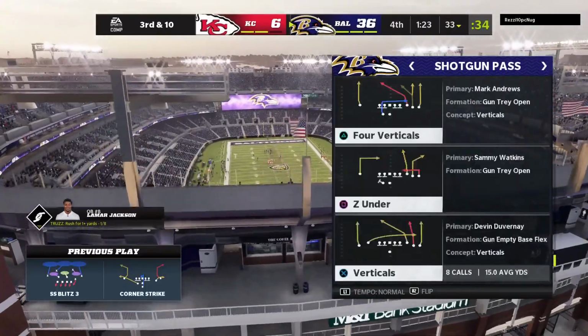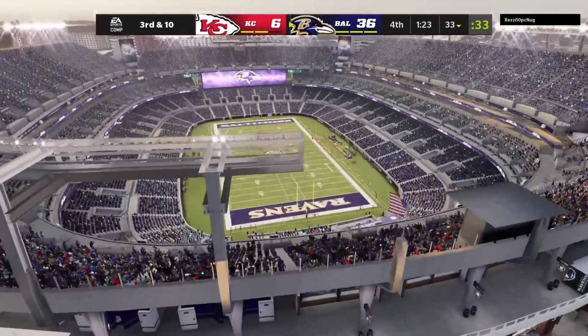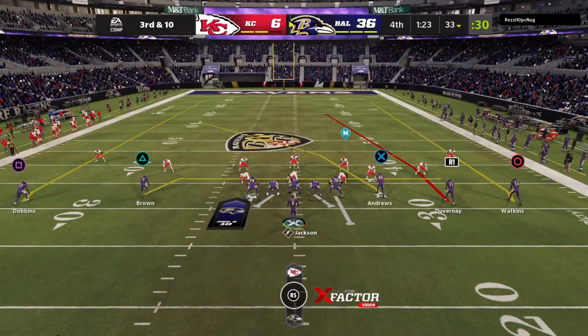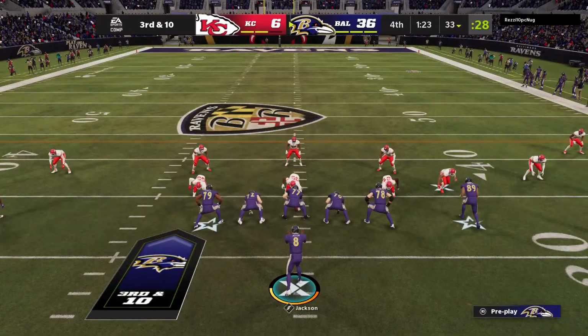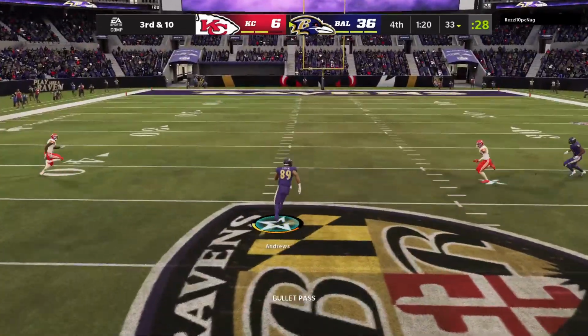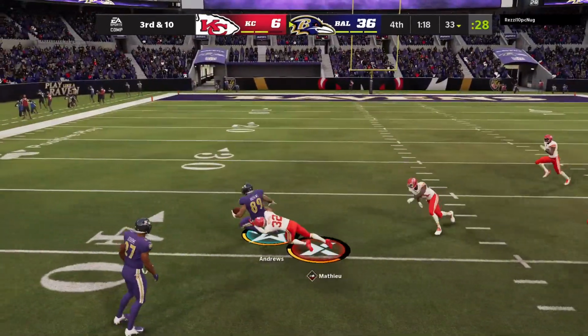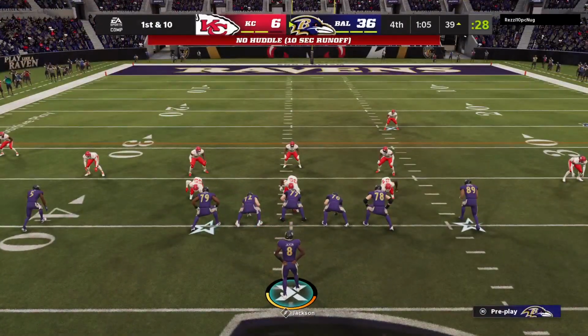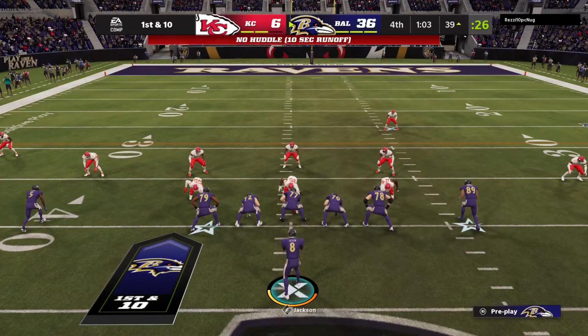Oftentimes when you're losing a game and the team's still throwing with this kind of a lead, you start playing a little more physically. And they took that opportunity right there to be extremely physical and force that incompletion. On third down, Jackson. And he's got his tight end. That's Andrews. And he'll be brought down with a first down as the tackle's made at the Chiefs' 39.